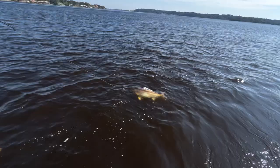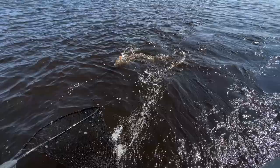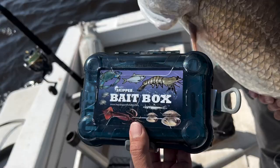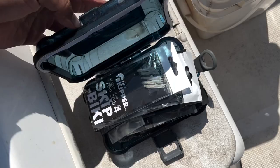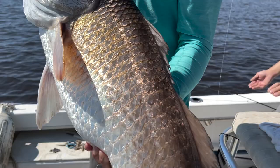Oh my God. This is on our Sure Catch rig, our catch-all rig. All right, easy Dad, easy. Come on, a little bit closer, Dad. Yes. All right. Nice job. So we use the catch-all rig in here. Look at this. It's a yellow mouth trout. Yeah. Look at that. Wow. I'm getting tired. Nice job.